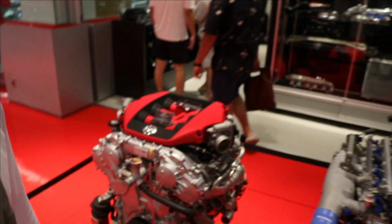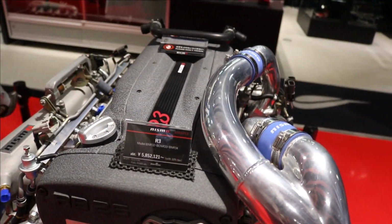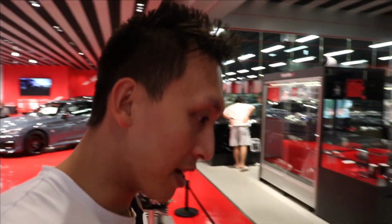25 grand. 41 grand. 58 grand. These engines are worth more than new cars. That's mad.